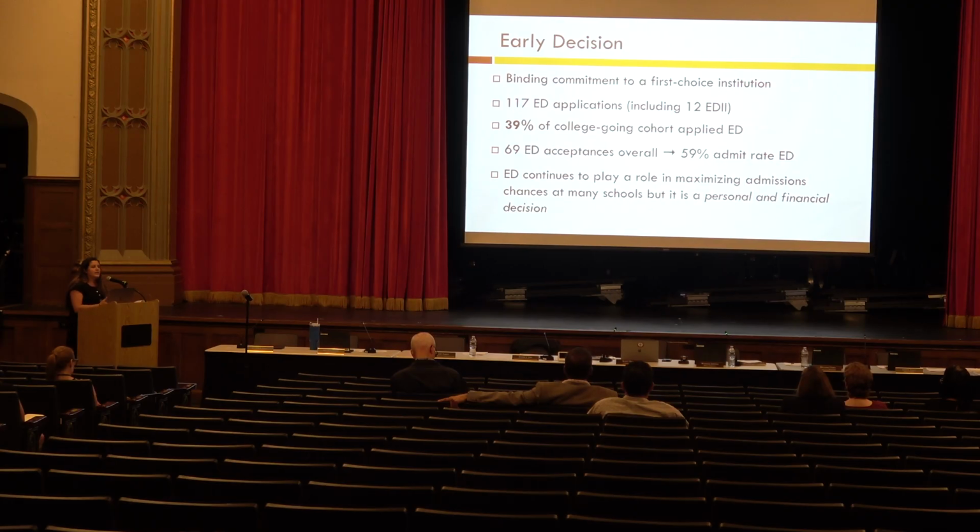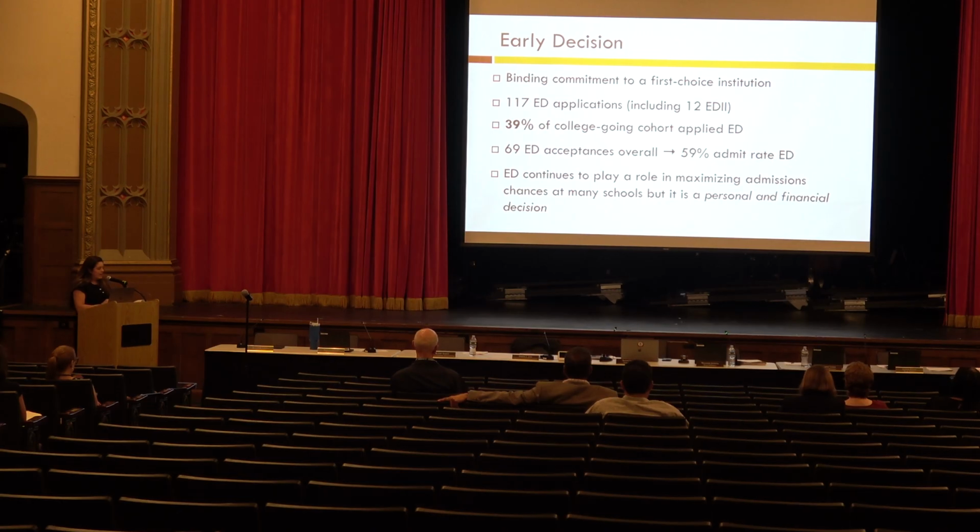Early decision is a type of application, how students apply, which is binding. So if a student applies early decision, it means that if they are accepted, they are attending. And they can only apply early decision to one school at a time. It's a way for students to demonstrate that they're committed to that school. And in some cases, the yield of acceptances is higher when based on early decision applications versus regular decision applications.